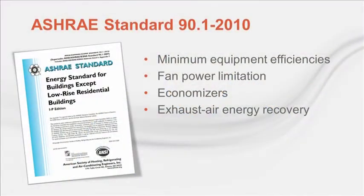a few of the common questions we get about complying with the standard when using a VRF system. I'll start with the minimum equipment efficiencies and then talk about the fan power limitation, economizers, and exhaust air energy recovery. And as the slide indicates, I'm going to use the 2010 version of the standard for this discussion, since it's the version used in the current model codes as well as the newest version of LEED. But if something has changed in the 2013 version, I'll be sure to point that out too.